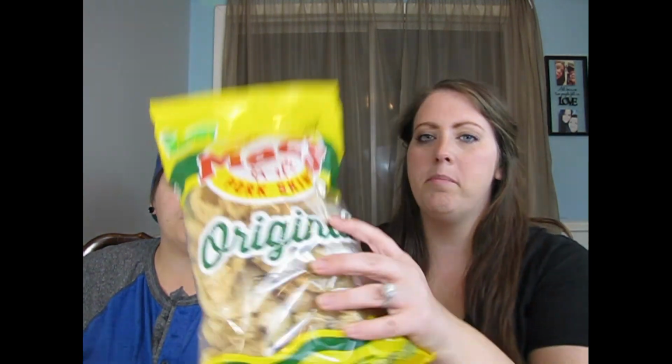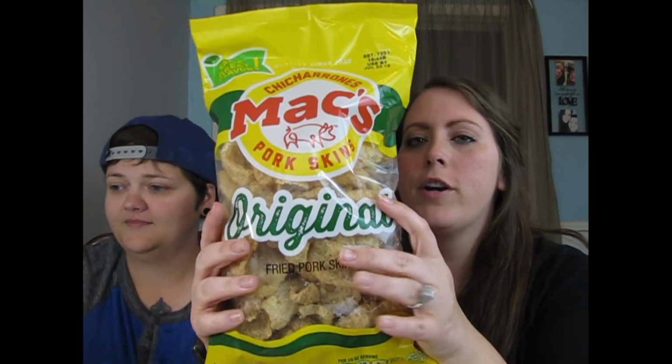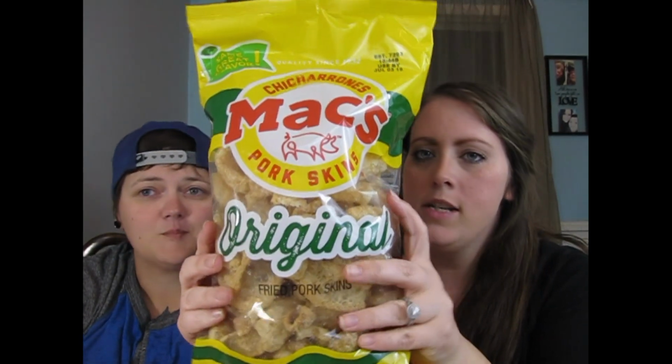We bought these for snacking. We bought this bag for battering. We're gonna try to do some. We did some chicken tenders with them. Maybe we could make like some fried pickles out of it. Yeah, there's a lot of different recipes floating around that you can use pork rinds for.